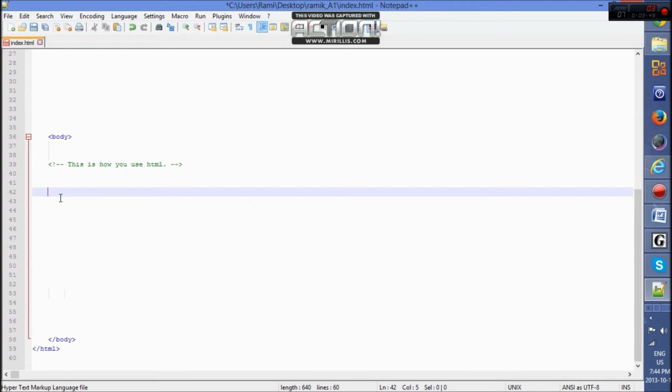And then there's something else called elements. Elements is basically what's between the tags, the writing between the tags. And here's a comment. The comment says, this is how you use HTML. So let's say in a month from now I check my code, I'm not gonna understand what all of this is. I'll read this is how you use HTML, oh, so this is how I use HTML, okay, and then I'll understand it.